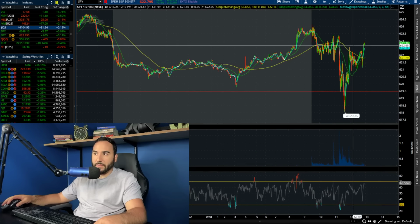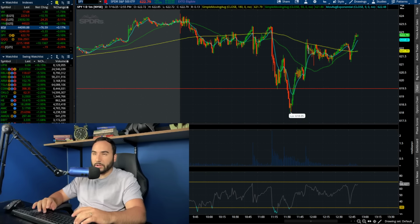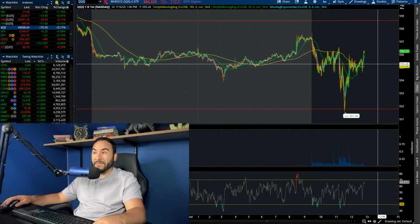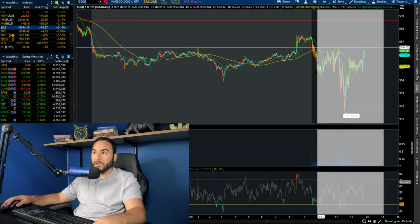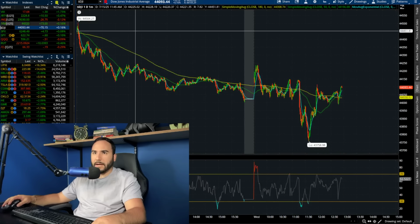You guys can see on the intraday, look at that nice V-shaped recovery on the intraday. On QQQ, you're seeing it as well. We hit 551. Now we're at 556. Talk about a beautiful recovery on QQQ. And the Dow was red. Now it's green. Nice recovery there.